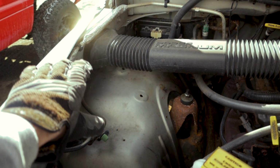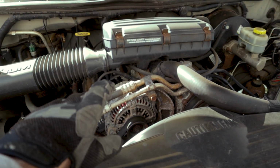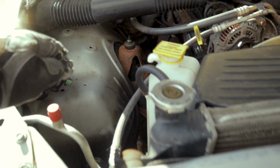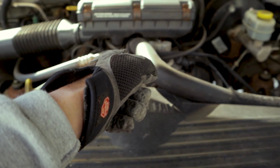Mine comes in over here in the passenger side fender, but this one runs straight to the intake plenum and into the engine, where mine runs into the turbocharger and then down through the charge pipes, the hot side pipe, through the intercooler up here, back up through the intake horn and into the engine.